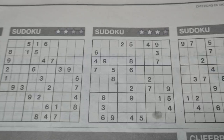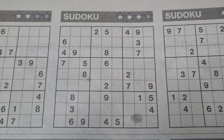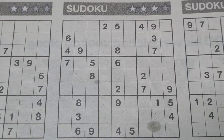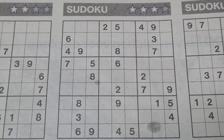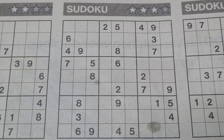These puzzles, I'm not interested. Total of 7 extra puzzles. 4 of them I will solve this afternoon. In the evening, I will do the Samurai Sudoku. It will take me more than an hour to solve. But first, these 4 puzzles in the additional. And the first one is a 3 stars Sudoku.